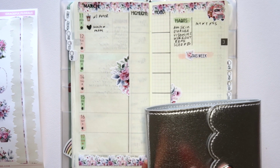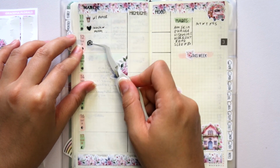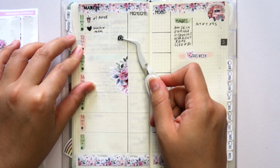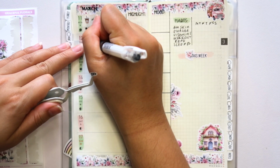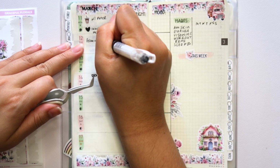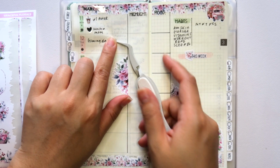So I'm gonna use this little camera for filming all day. I never know which side to put it on. I'm gonna write in filming day, put it on this side so they're not all on the same side.